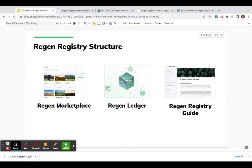Ecocredits are ecological claims of measured carbon sequestration and other monitored ecosystem change, like water quality or biodiversity. The Regen Ledger is the backbone of the marketplace and Regen Registry Guide. It is a public proof-of-stake blockchain that enables decentralized, transparent, and immutable transactions of ecocredits and their associated verified data. The Regen Registry Guide describes pathways for the creation and development of methodologies that verify ecocredits based on nature-based solutions. These claims are anchored on Regen Ledger.